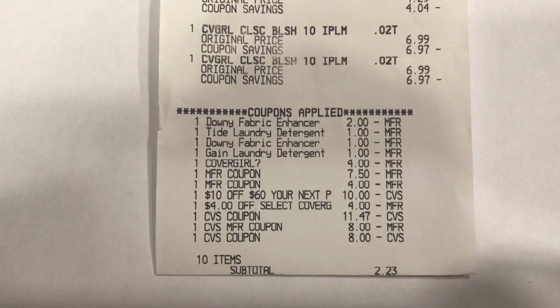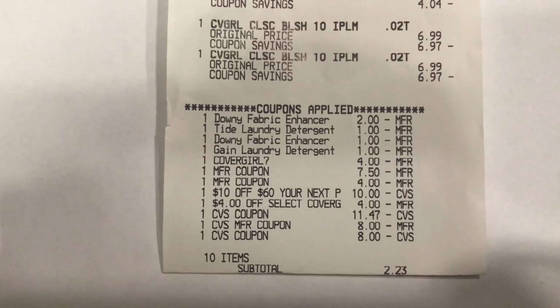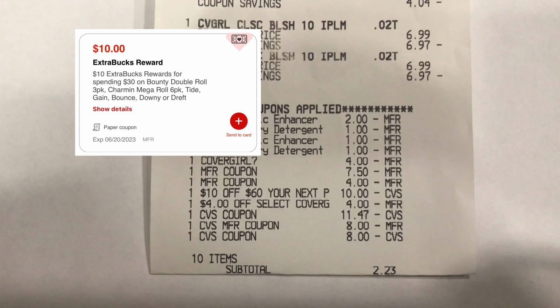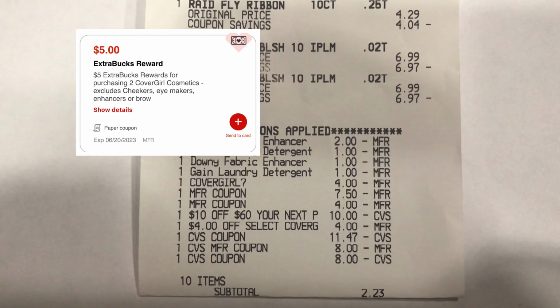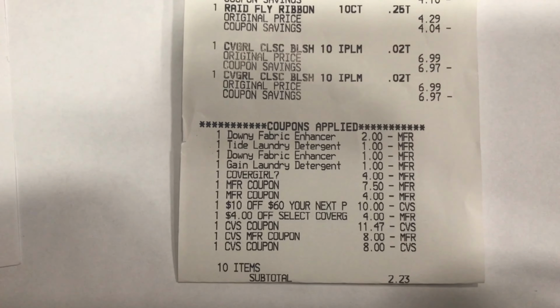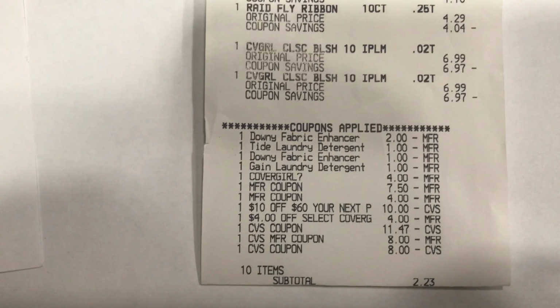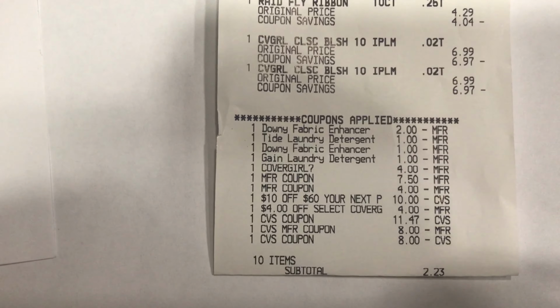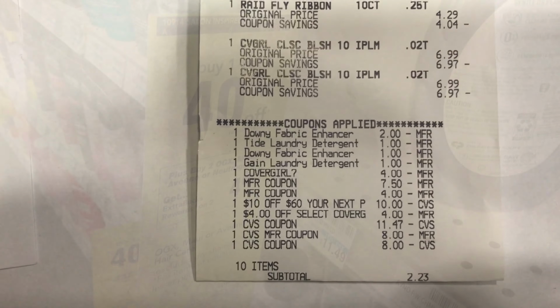$27.47 extra care bucks, paid $2.23 out of pocket, and I got back $10 for spending $30, $5 for spending $20, and also $5 for buying 2 CoverGirls. And I also submitted my receipt to Ibotta, and I got back $2 for each of the STEM products, making it a total of $4. After the rebates came back, this whole transaction ended up costing me $5.70 or 57 cents each.